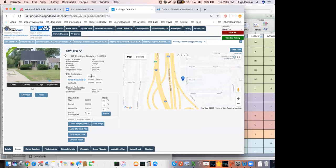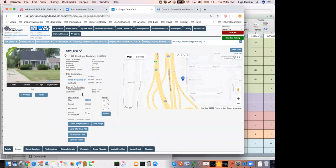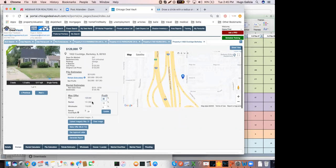No worries. We're going to give you the ARV, 219. The rehab is going to be between 20 to 30, assuming it's a light to medium, remember. And then we're going to tell you what your top offer should be depending on your exit strategy. So if you're going to do a rental, 151, flip, 129. So technically, we could potentially buy it as is for 120, and we're going to have enough room in the bone to make a 20% profit on the flip.